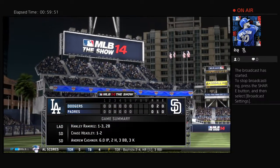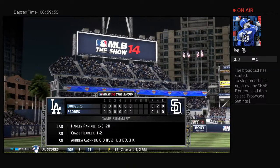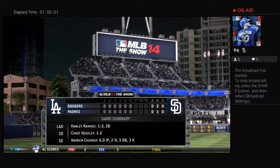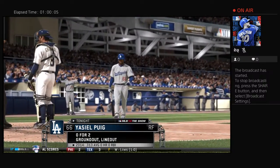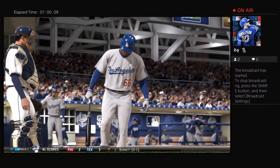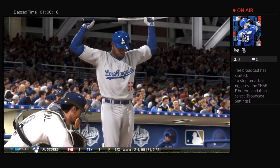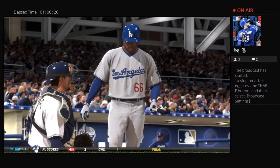Back here at Petco Park, neither team denting the run column quite yet as we look at the game summary through the first 6 innings of play. Yasiel Puig will come forward now to begin the 7th inning in what's been a very briskly played ball game here tonight. And that's what happens when you get 2 starters that are on top of their game. It's been great pitching, great defense, not a lot of base runners, and a very even game through 6 innings.